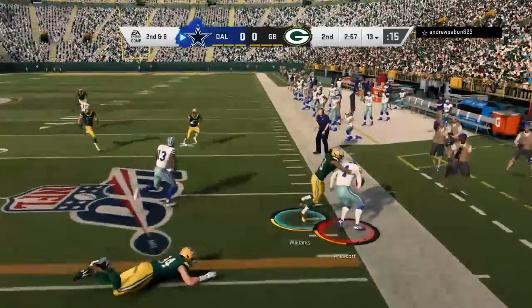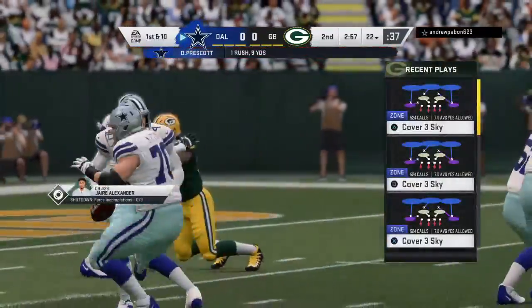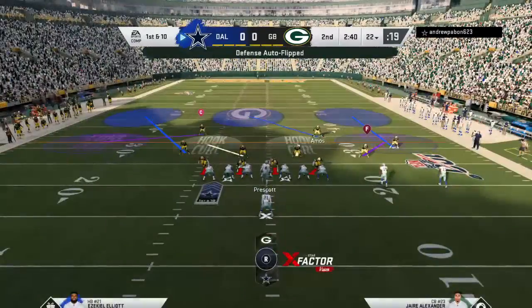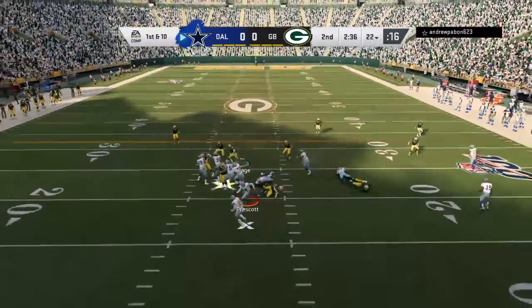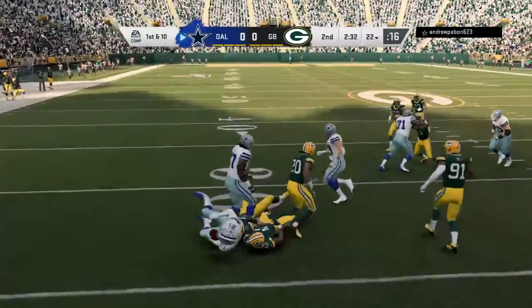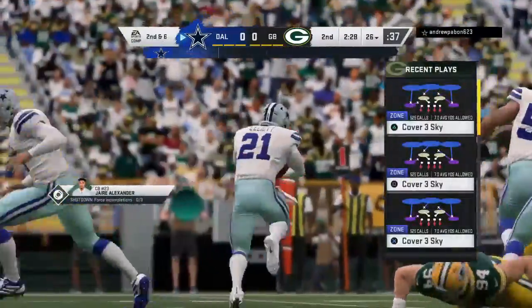inside later. Now, Prescott stripped, but this will fortunately wind up out of bounds. A good decision in the end to pull it and run, get some 9 yards and a first. A first down carry by Elliott. Kevin King coming up from the secondary to make the play.